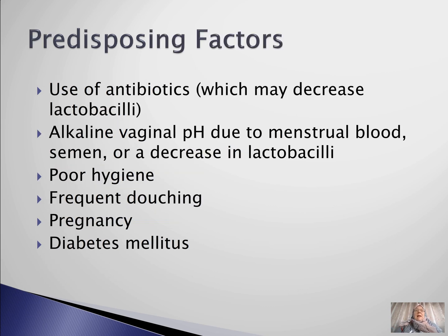So predisposing factors are also often present, and this might be the use of antibiotics, which might lead to and emphasize certain infective conditions. Sometimes a change in the vaginal pH, which is usually acidic, to a more alkaline condition can be the cause. And this change can be caused by blood, sometimes by semen, so following intercourse or following menstruation. Poor hygiene can be a cause, but also overzealous hygiene practices can be a cause, where frequent douching and cleaning might actually change the vaginal flora and bring about some infectious changes. Pregnancy and diabetes are other predisposing factors.